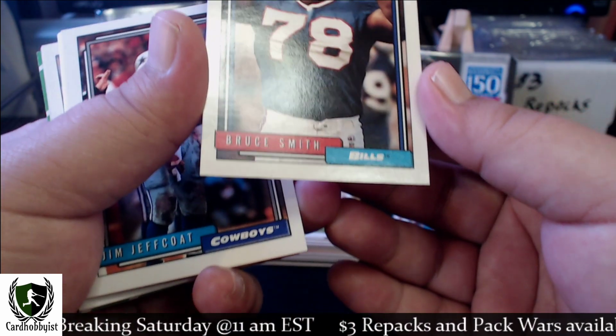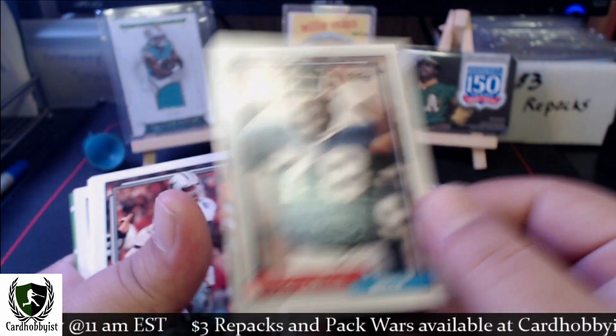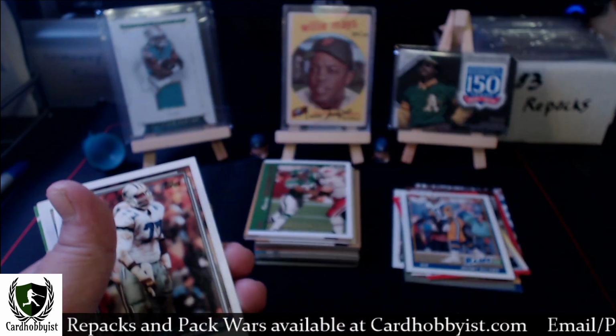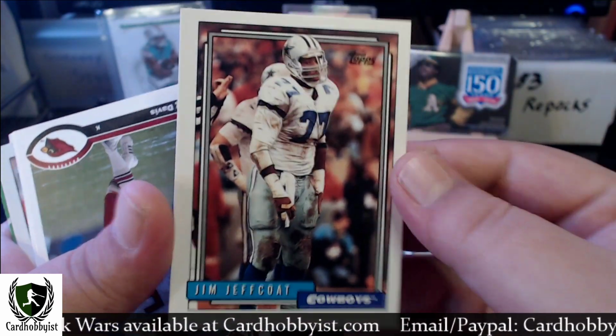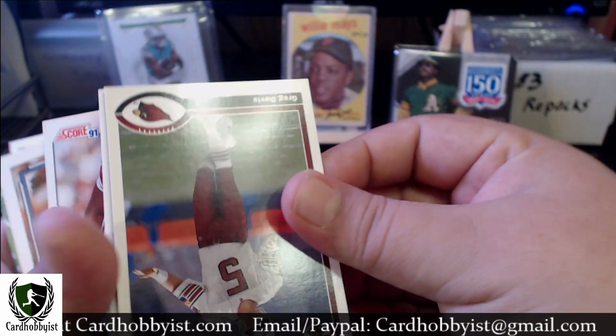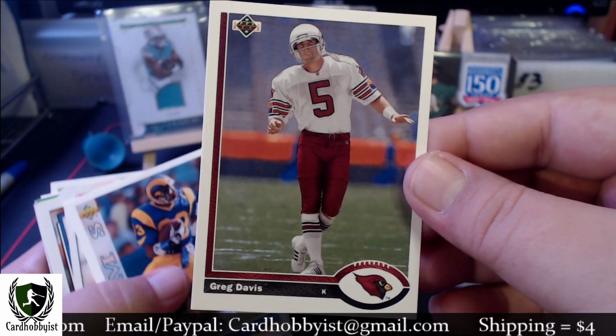That's a very nice card for 92 Topps. Beautifully centered, very sharp corners. It's a very pretty card. Look how clean that back is. Man, it looks like it came fresh out of the factory set. Same thing with this one. Jim Jeffcoat. Cowboys. We got a kicker here, Greg Davis.